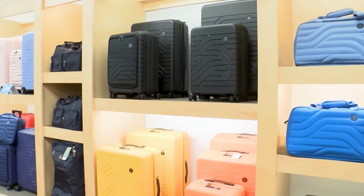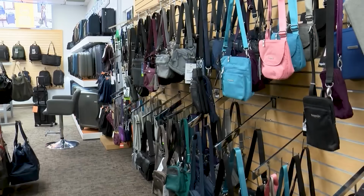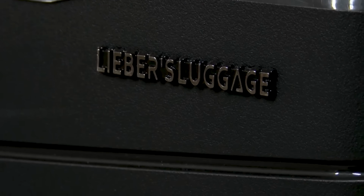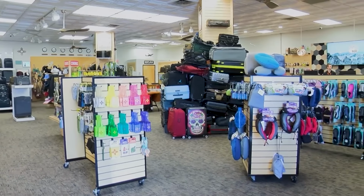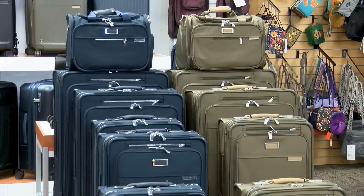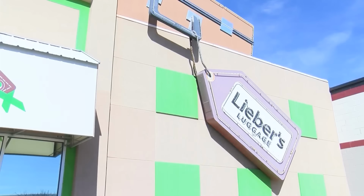Whether it's a new suitcase you're in search of, or maybe a quick gadget to make your vacation better, it goes without saying that when it comes to your next trip, let Lieber's Luggage guide the way. I don't know why you would want to buy a bag from another place when your money stays here. We stand behind it. It's local. It's local to the bone. I mean, it's an incredible value, especially with the trade-in deal right now. It's a great time to buy a bag. Really great stuff right there.